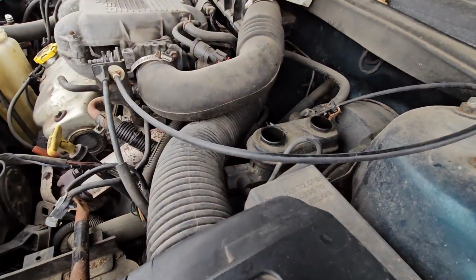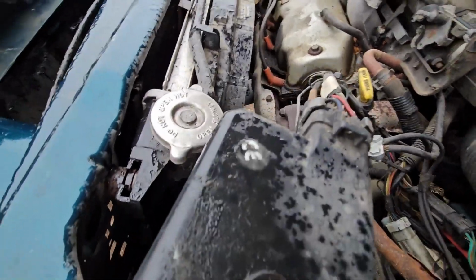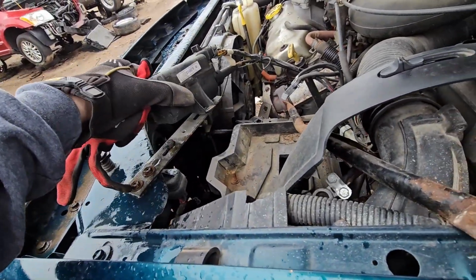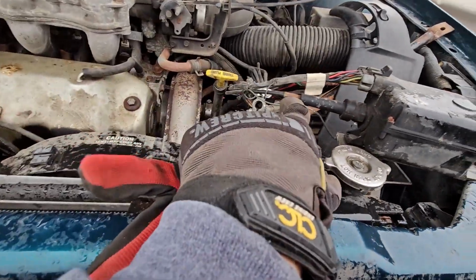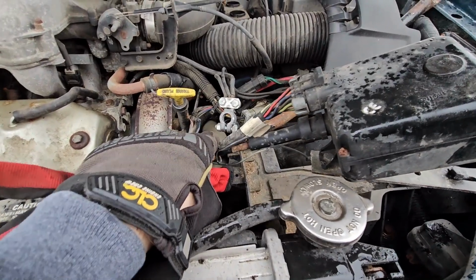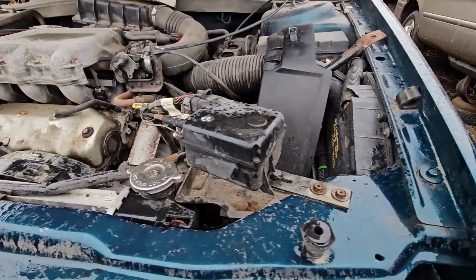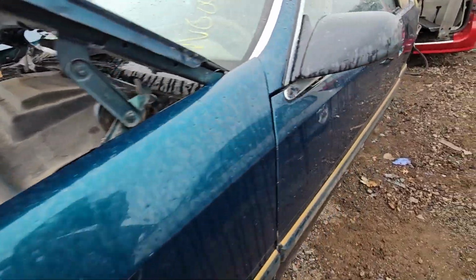Other than the new transmission, I'm seeing the usual. Plugs have been replaced at one point. It's got a Service Champ oil filter on it down there. What is this? Oh, this is that cruise control box. Here's that aftermarket cruise. Oh, pretty neat. Somebody left their gloves up there. Whoops.